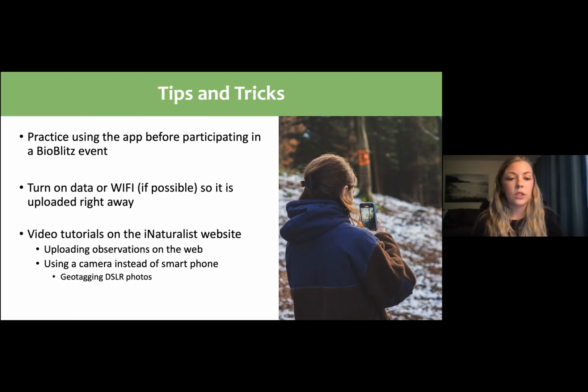Another one is using a camera instead of a smartphone. So if you have a passion for photography and you would rather capture a higher quality photo and then upload it later, you can do so. But you will have to geotag your photos so that iNaturalist knows the location where that photo came from. So just another video tutorial that would be helpful in that case.